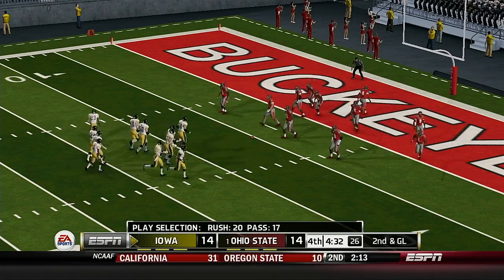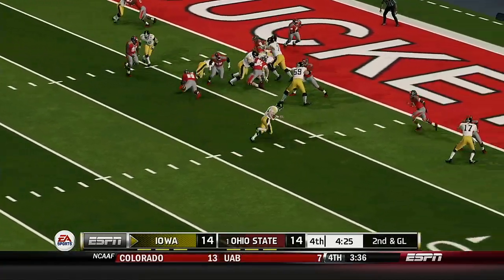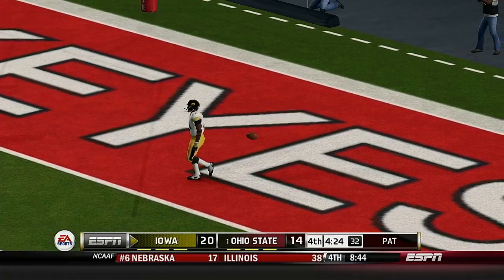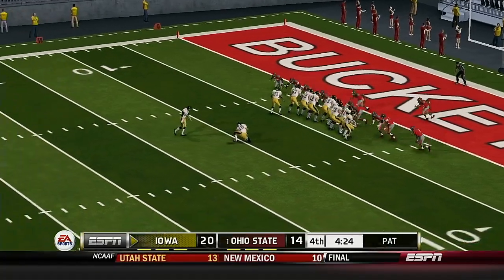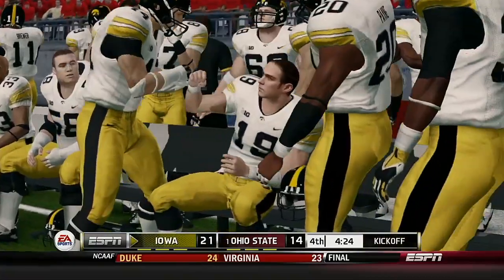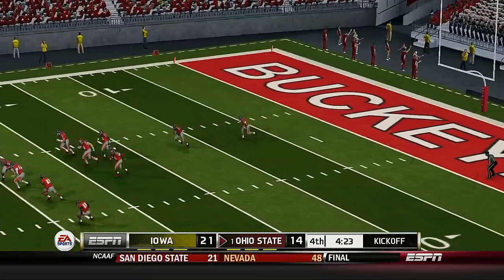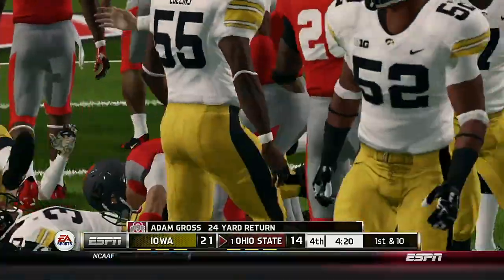From the 5-yard line, second down. He makes the PAT. Looks like they're ready for the kick. Gross fields it at the 7. And he makes it out to about the 31-yard line.